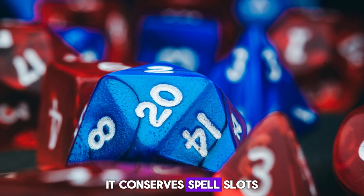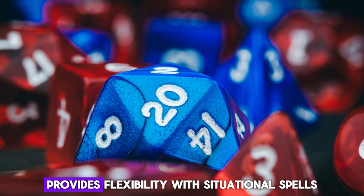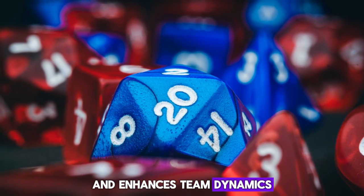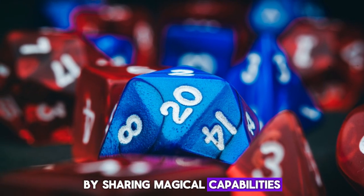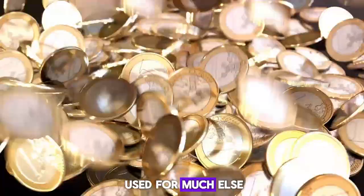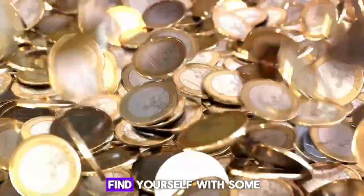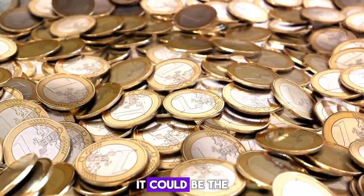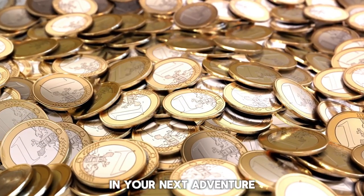Wizards scribing scrolls during downtime is a game changer. It conserves spell slots for critical moments, provides flexibility with situational spells, and enhances team dynamics by sharing magical capabilities. It is also a great use for that extra gold that is not being used for much else. So next time you find yourself with some free time, consider scribing a few scrolls. It could be the key to your party's success in your next adventure.